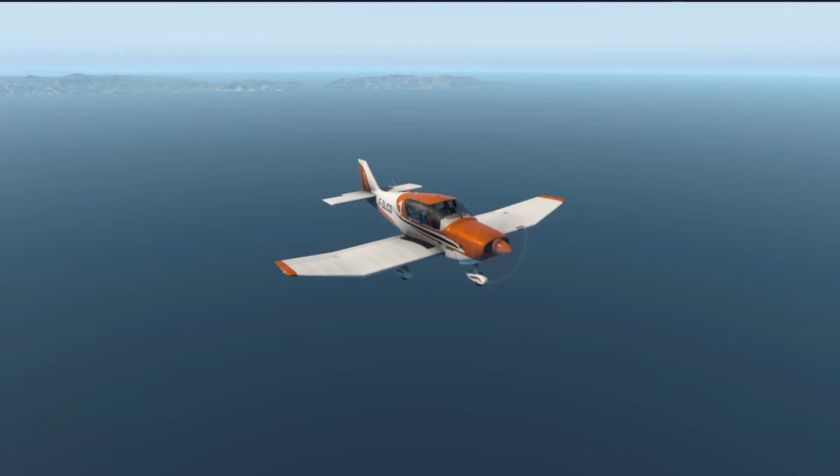Yeah, we're only going to make a couple thousand on this flight, but in a little bitty airplane like that, that's awesome. It's a short little flight from Catalina to California City, which is just northwest of Dion's house and Edwards Air Force Base, out in the Mojave Desert.